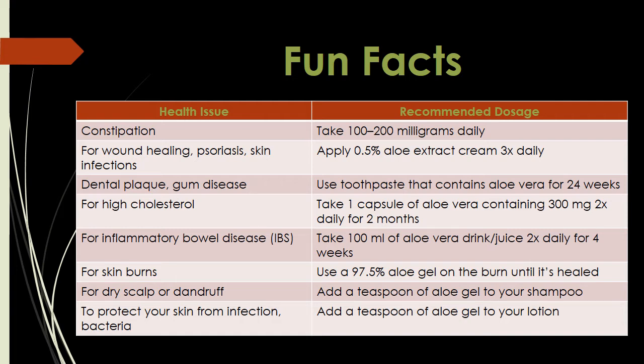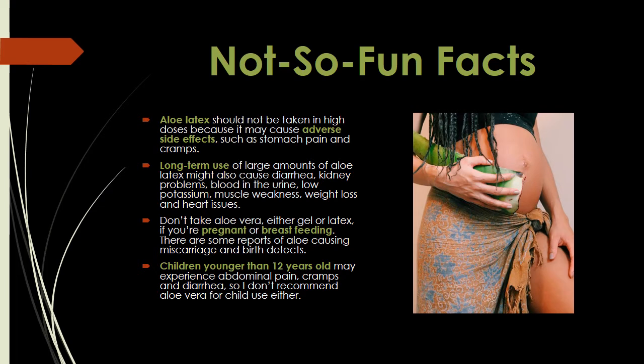If you have dry scalp and or dandruff, it's recommended that you add a teaspoon of aloe gel to your shampoo. And lastly, to protect your skin from infection and bacteria, you want to add a teaspoon of aloe gel to your lotion. So there we have it, ladies and gentlemen, the fun facts about how to correctly use aloe vera gel. All right, now it's time for the not so fun facts.